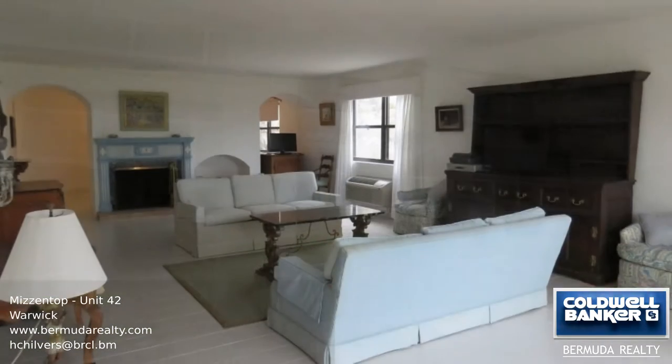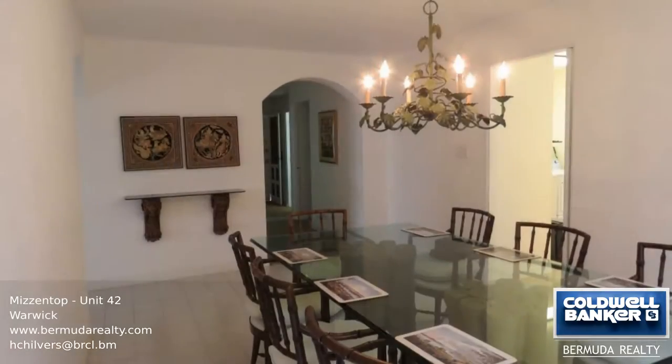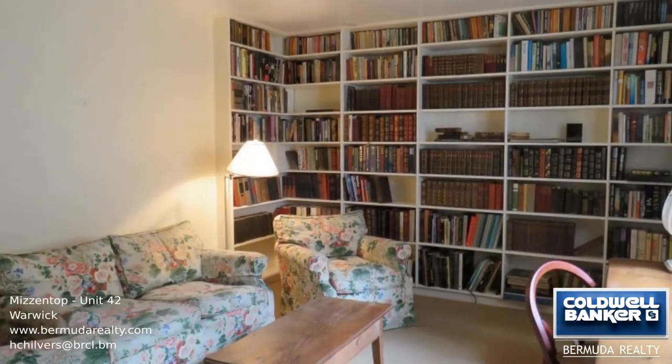This spacious one-level ground floor apartment has a beautifully designed living and dining room with a fireplace, leading out to a charming private courtyard, which is ideal for entertaining.